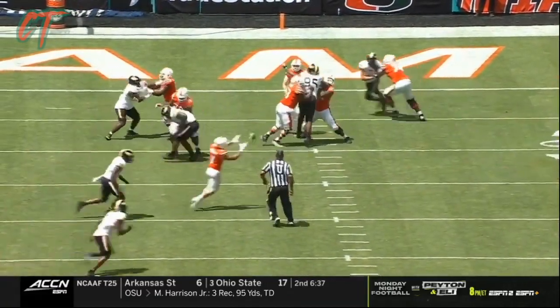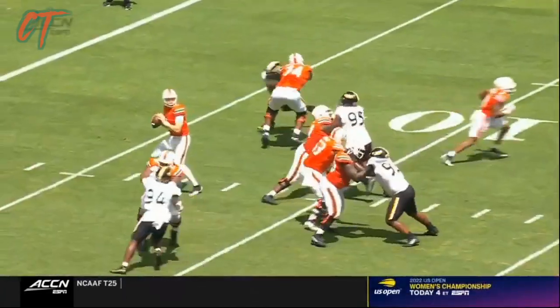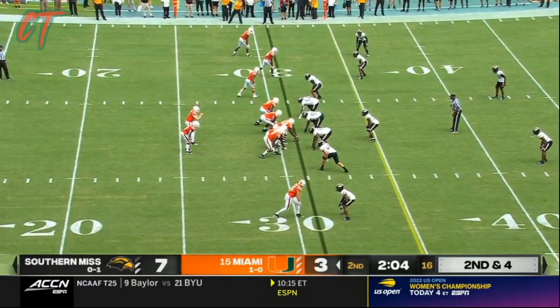Little move on number 6, got right inside, and Restrepo is so quick, so good in that short area of space. And you see Van Dyke come off that first read, went back to his roommate, number 7, find the hole. Much better on that play.